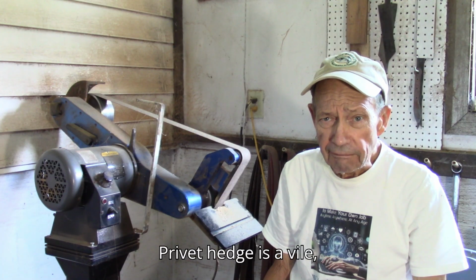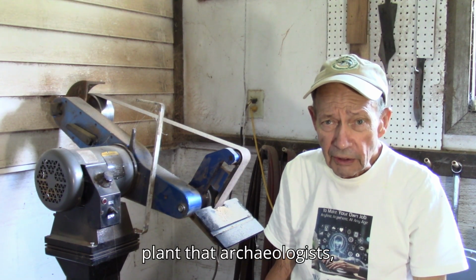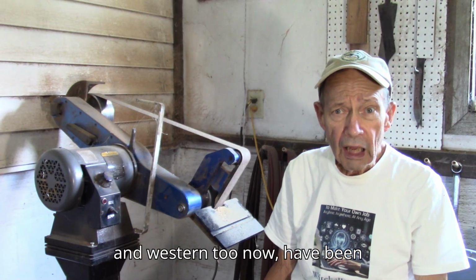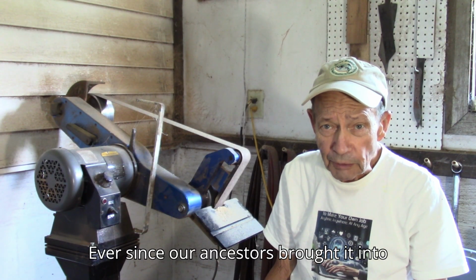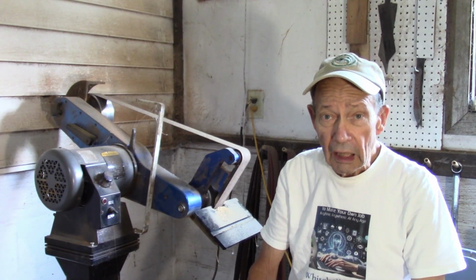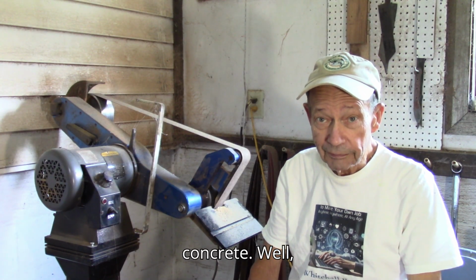Privet hedge is a vile, disgusting, despicable, invasive plant that archaeologists, geologists, and homeowners all over the eastern part of North America, and western too now, have been fighting for decades. Ever since our ancestors brought it into the country, it has proliferated beyond all expectations. This stuff, once it gets started, can almost never be eliminated except paving under 4 inches of concrete.